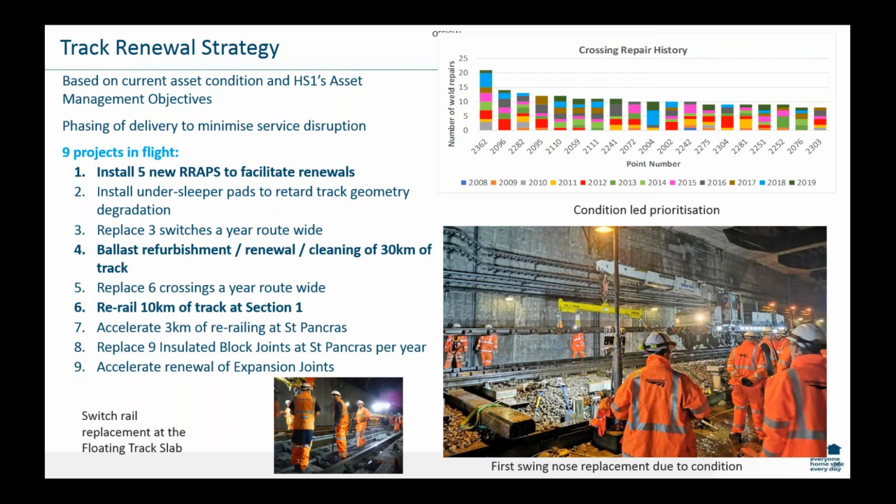We also need to phase the delivery to minimize service disruption, because being a private railway, we can't do a blockade and shut the track for 52 or 54 hours. That doesn't work on a private railway. Trains have to run all the time. So when we did the crossover renewals at Folkestone, it was adjacent line open, or any line open, ALO. We can't have blockades on High Speed 1, so the planning is very vital.